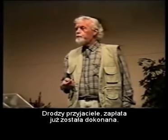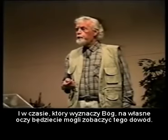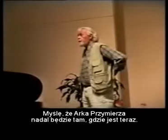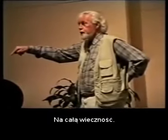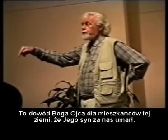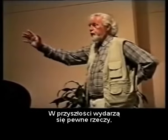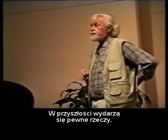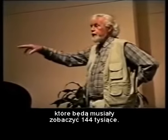The payment, dear friends, has been made. And in God's appointed time, you will be able to see the proof for yourself. I believe the Ark of the Covenant will stay right where it is throughout eternity. It is God the Father's proof to the inhabitants of this earth that his Son died for us. Now, there are some things that are going to happen in the future that will involve 144,000 getting to see that. All right?